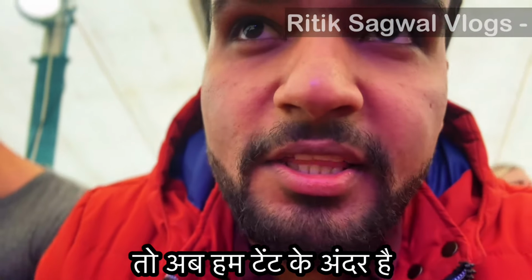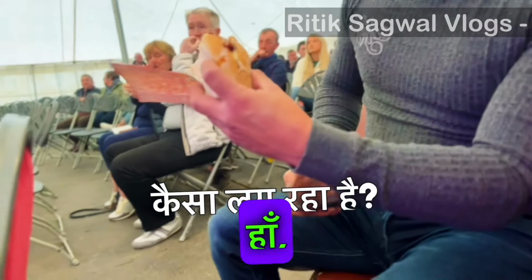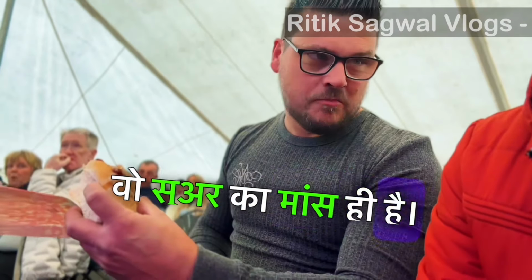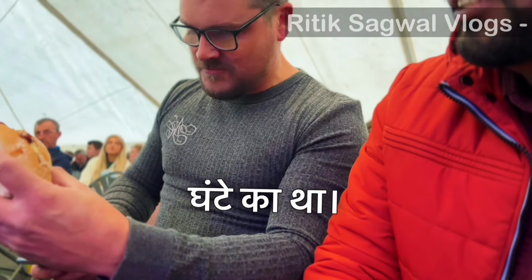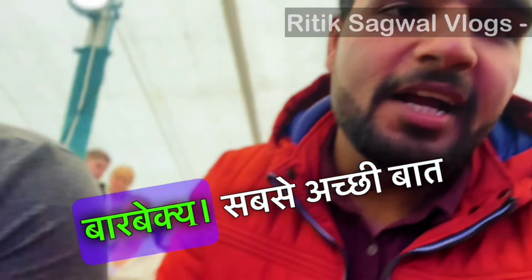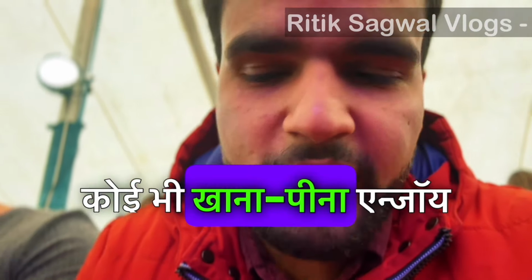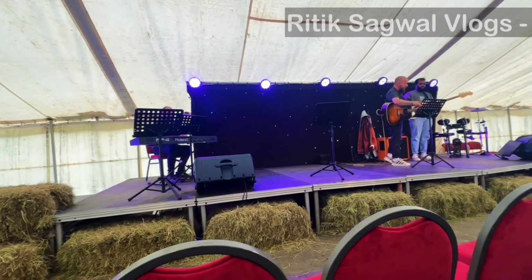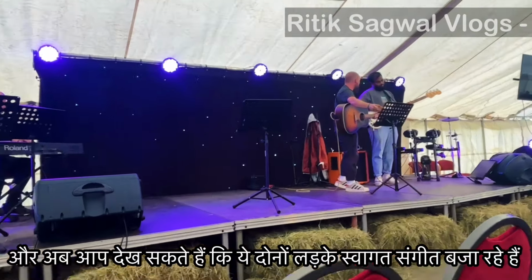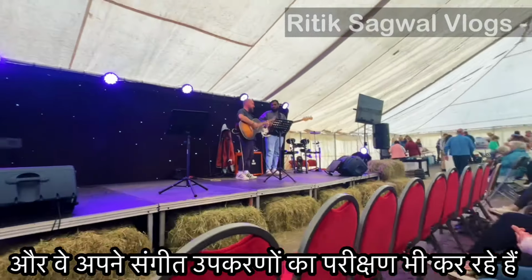So now we are in the tent. Adam is enjoying the food. Yep, it's Portuguese pork. We did eat pork here, and I think it was a 24-hour barbecue. And the main thing is that all the food is free. You can enjoy any food and drink. It's free of cost. And now you can see these two boys are playing welcome music and they are also testing their music equipment.